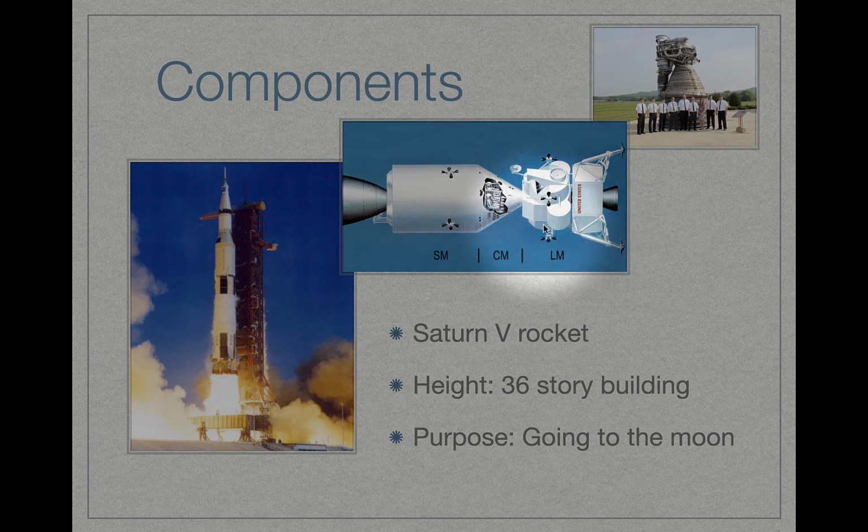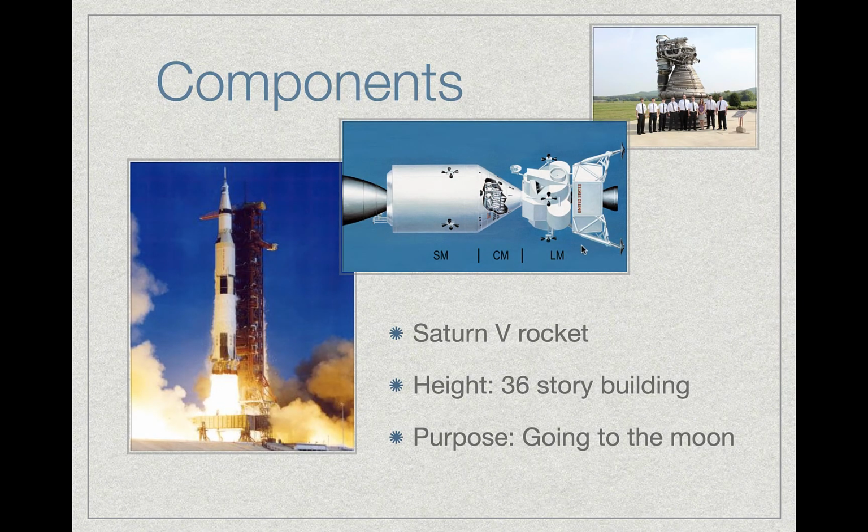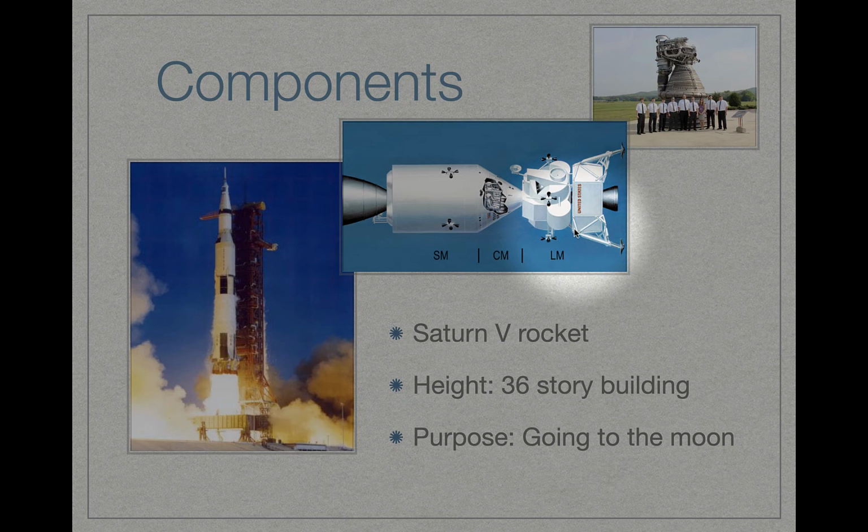Then the lunar module, the lander, the LEM, detached with 2 astronauts on board, landed on the moon while 1 astronaut stayed in the command module. Afterwards, the bottom half of the LEM would stay behind while the top half launched back up into orbit and reconnected with the command module. They went back to Earth, and then everything but the capsule right here disconnected and burned up in the atmosphere, and the three astronauts came down in this capsule.